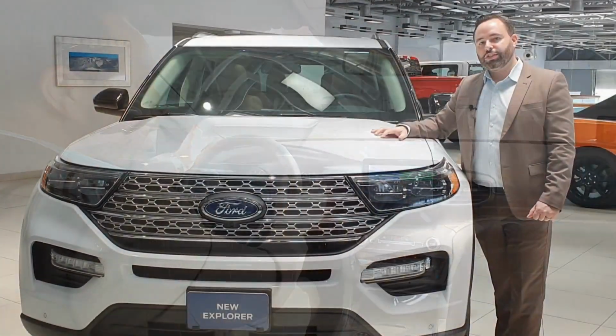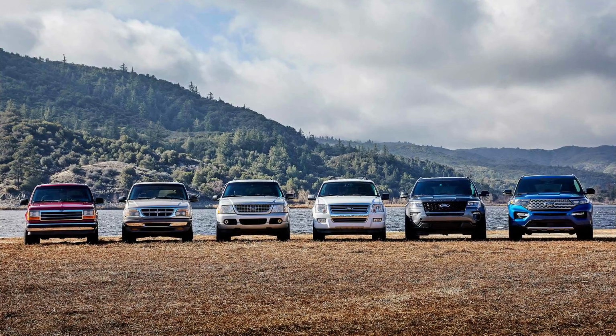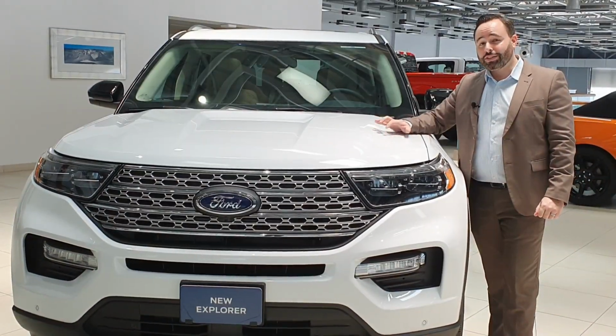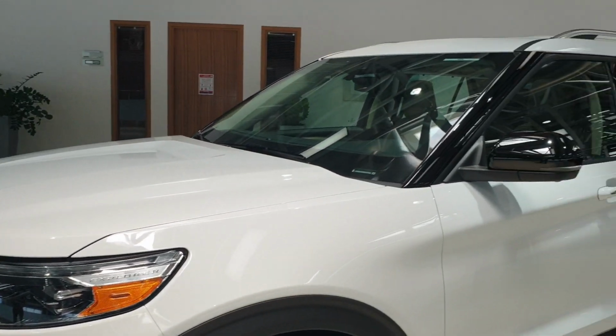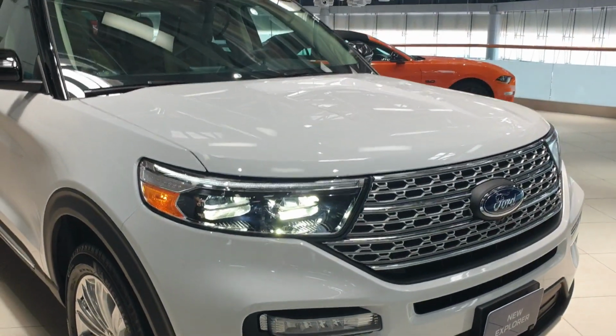So, the all-new 2020 Ford Explorer is the 6th generation Explorer. It is also the #1 selling SUV in the US for the past 29 years in a row. This vehicle has been redesigned from the ground up. All new sheet metal, lots of glass, a nice wide muscular stance.